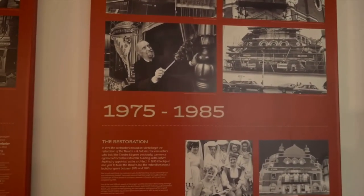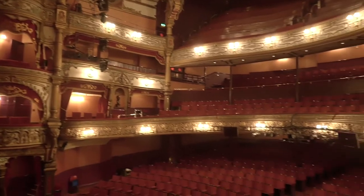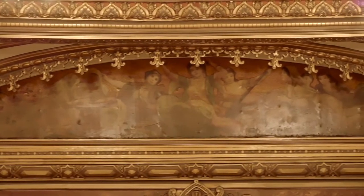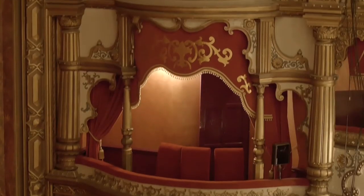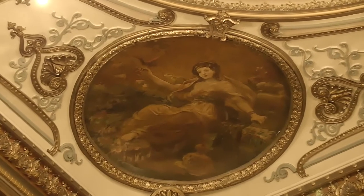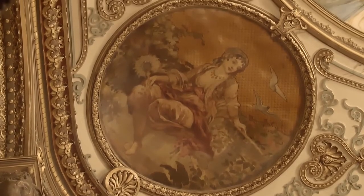This £12.2 million project very much focuses on this beautiful auditorium. All of the plaster work behind me, the decorative plaster work in front of the boxes, the, of course, famous elephant's heads that we have, will all be repaired or restored. Likewise, the original paintings above the proscenium arch, and there are four paintings above in the ceiling, which will be repaired and restored.